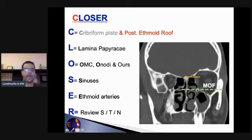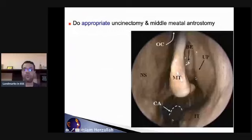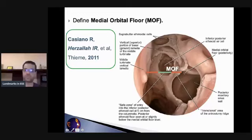However, there is a distance that's going to be variable between the cases, and I'm going to talk about this right now. So here's the thing: when you are doing uncinectomy and middle meatal antrostomy, you end up creating a middle meatal antrostomy, and once you do this, you see the medial orbital floor. What's the medial orbital floor at the end? It's going to be the floor of the orbit or the roof of your middle meatal antrostomy. Now, this is a picture from our book, and now we are looking at the left side. And as you see, that's the level of the medial orbital floor.